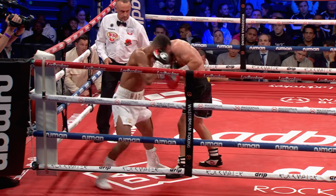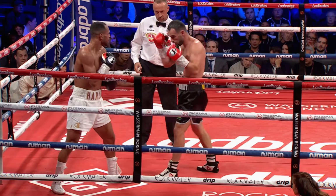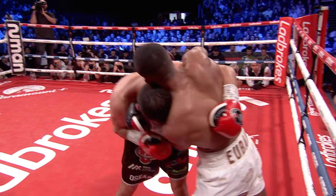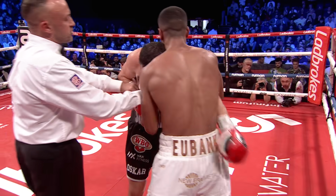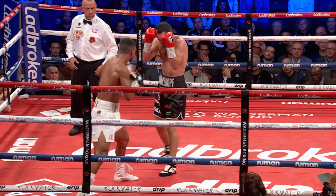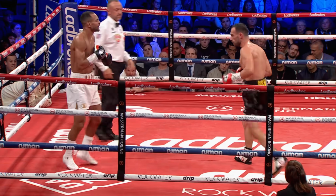Schwarzkopf missed there. Again, good inside work from Harlem Eubank. But when he dips low like that and comes up with the shoulder, it's a good move, but you've got to be moving around the target. That's your exit route. You're getting close to pushing back, and you've got to escape.